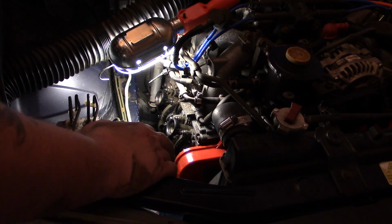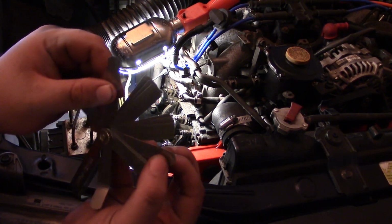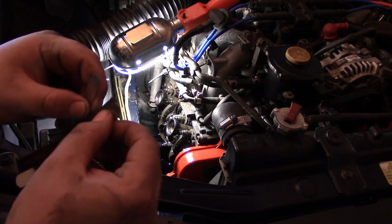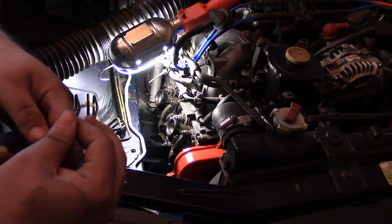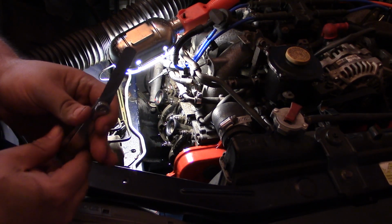So I need to set the bottom between 9 and 16. So let's see, that would be... Alright, so between this one and this one. I'm going to pick a medium, and I'm going to pick 13. So I'm going to set it at 13, and we'll come back when we're done with that.